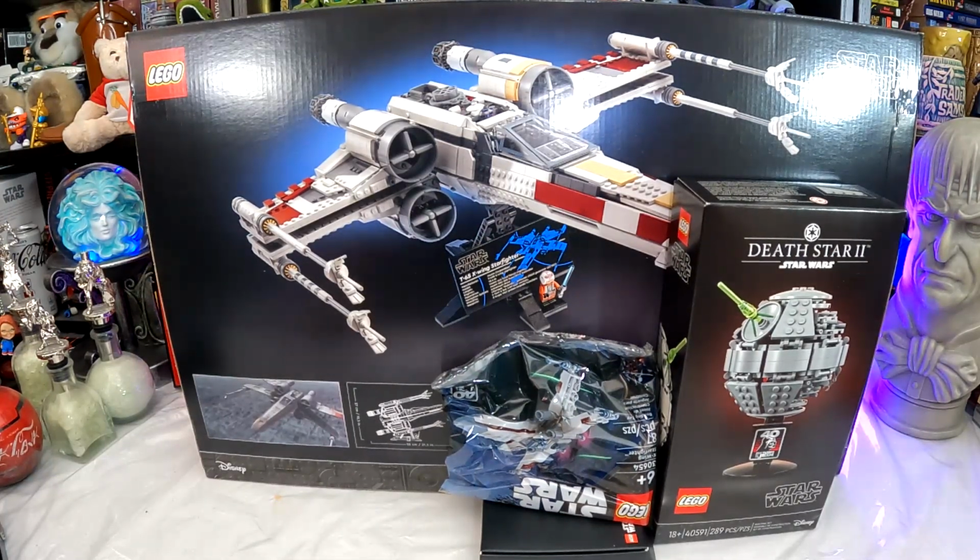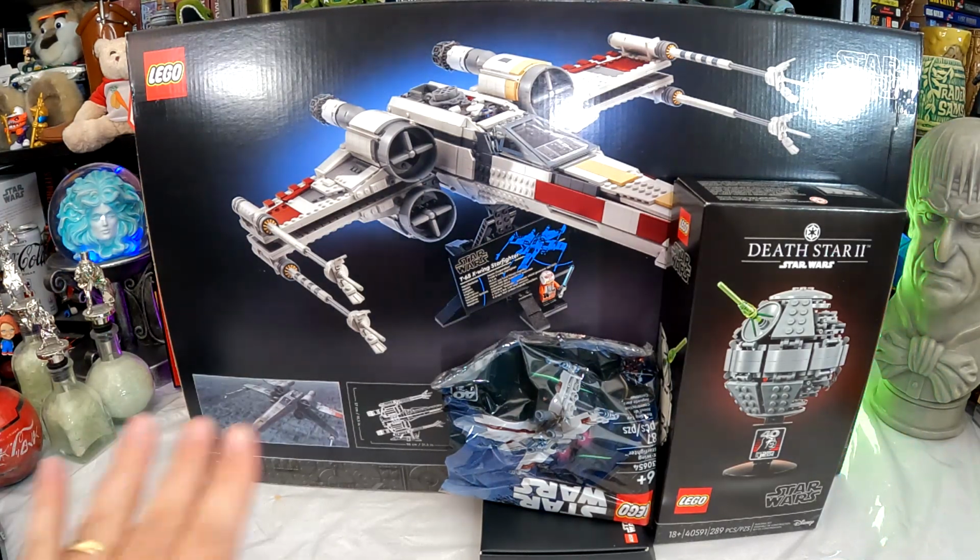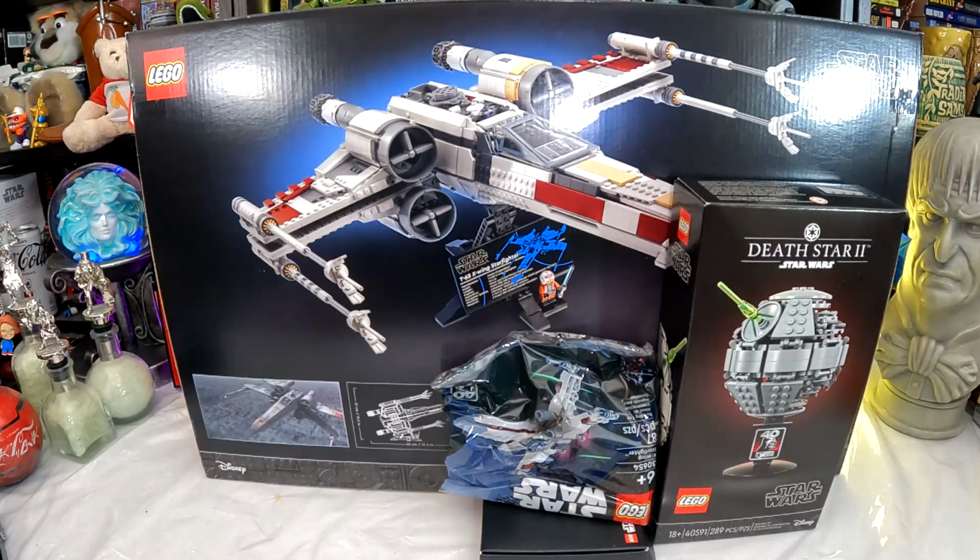Now, this is of course not all of the Star Wars stuff we bought for Star Wars Day. We did order some stuff on the 4th from Shop Disney, which was the exact opposite of the experience with Lego.com, in that we got through the waiting room, although that was a little messy, because I got in the waiting room at 5 minutes to 8 local time, 5 minutes to 11 East Coast, which is the actual release time, which I don't know why they moved it to 11, but whatever.